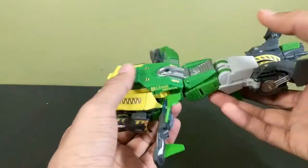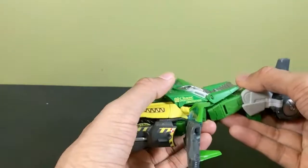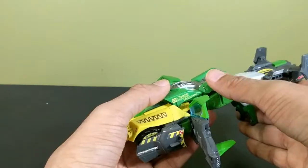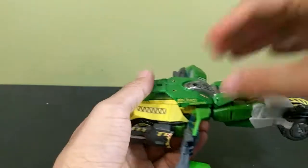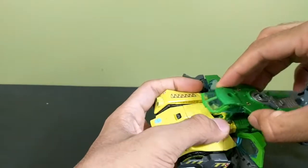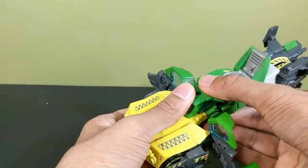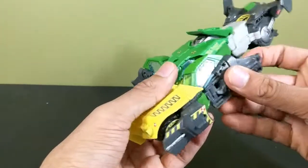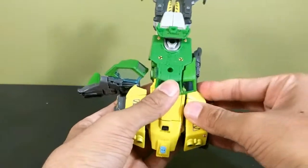And then you want to take these leg sections here, bend it at this hinge, then bend it at this hinge, like that. Fold up the landing gear, take this front section here, unpeg it, bring it back, and peg it back in, just like that. You just bring that up and get it out of the way for now. You want to bring these sections around, just like so.